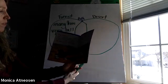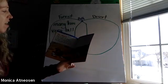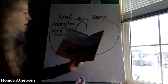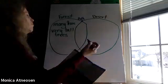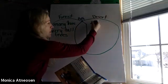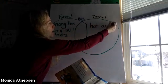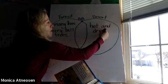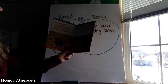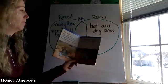It says, after we left the forest, I took Fluffy to the desert. The desert is a hot, dry area of land. It's hot and dry there. In the forest, it did not say that. It only said that in the desert. So this is a hot and dry area. It does not get much rain, so that's why it's hot and dry there.